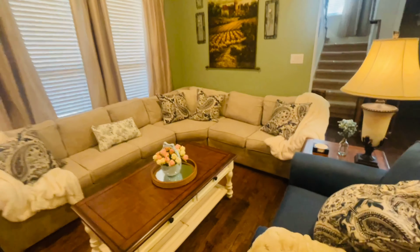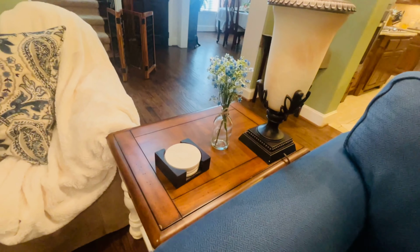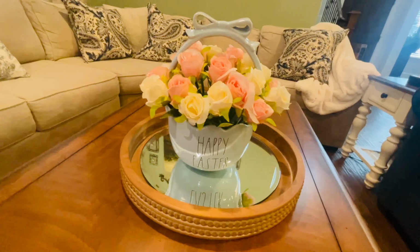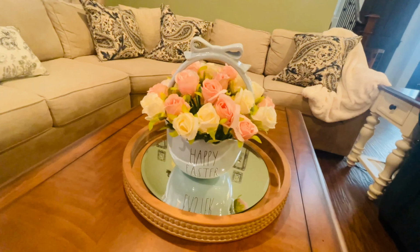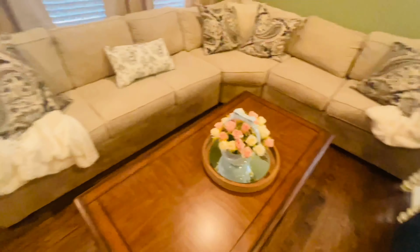Okay, so in the living room, I really didn't do too much. I have a little flower arrangement there. Just spring. This says Happy Easter. This is a Ray Dunn container. I just put some artificial flowers in there, which I think looks very spring-like and Easter-ish.